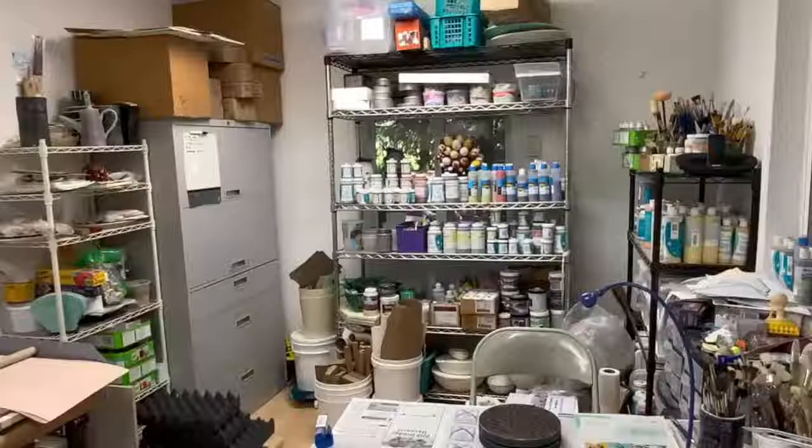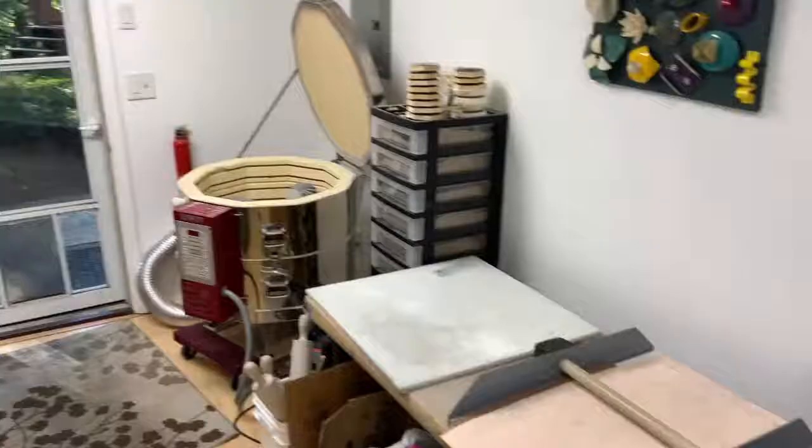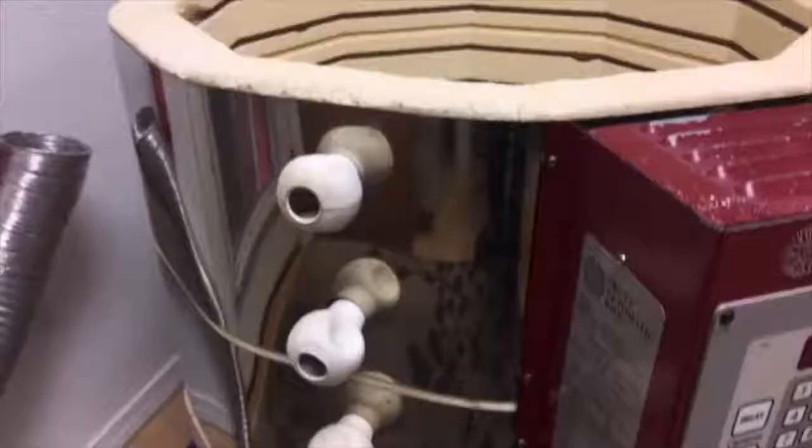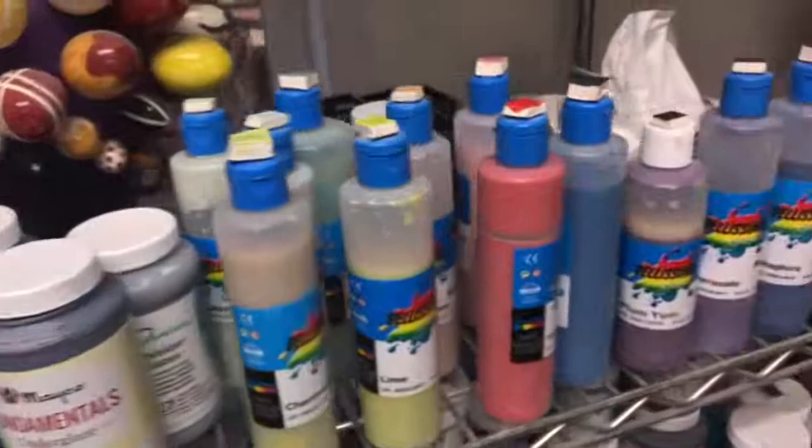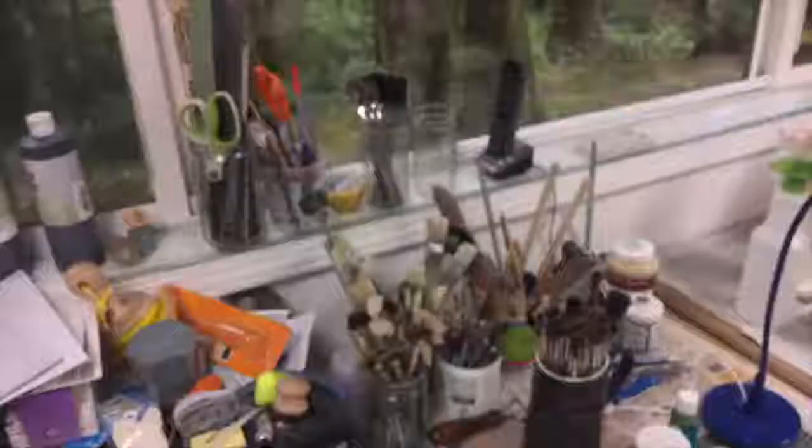Well, this is where all the magic happens. As you can see, my studio is small, but it has everything I need. What you don't see in my studio is a wheel. Instead, I do slab work. I feel like I have much more control over what I'm doing, and certainly much less mess.